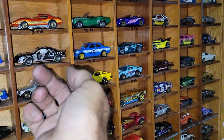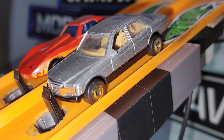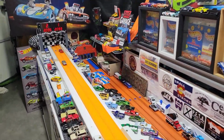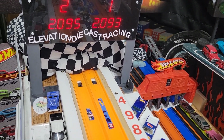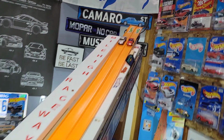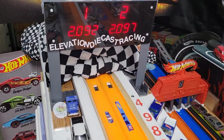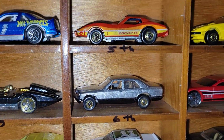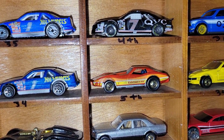Let's see what he does against the Mercedes, driven by Neil's race team, that Gold Hot Ones Mercedes. Let's see how he matches up against the Vette. Oh, the Mercedes. Wow. The Corvette took him, 2093 and a 2,000 speed. 2092 and a 5,000 speed. So a rework gets this Corvette down from the mid-20s up to number 5.